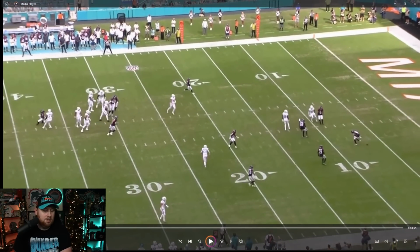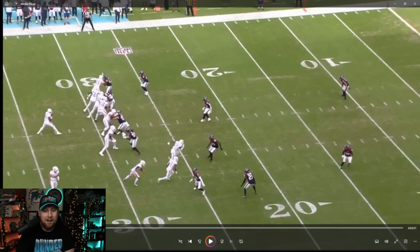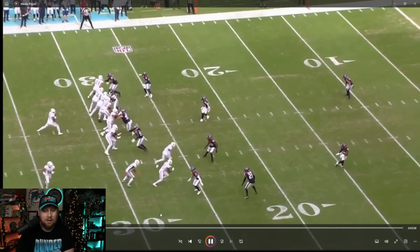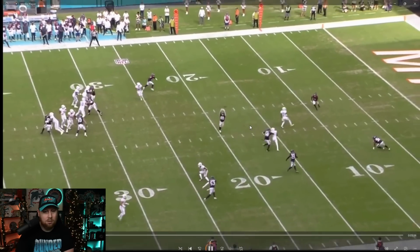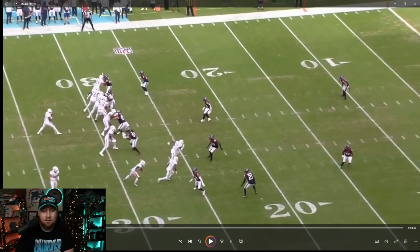I watched this so many times, and I still don't know who he was throwing this to. I really don't know who he was throwing this to. Right? Maybe Jalen Waddle. Like, the ball lands like over here. It might have just been a bad pass.